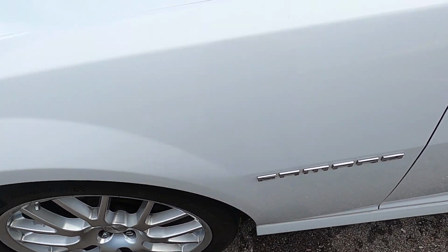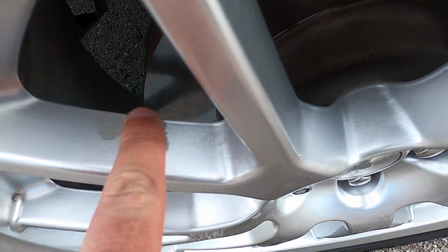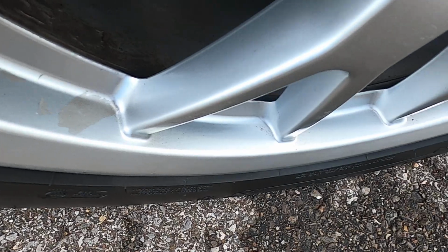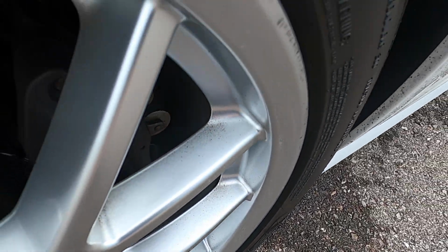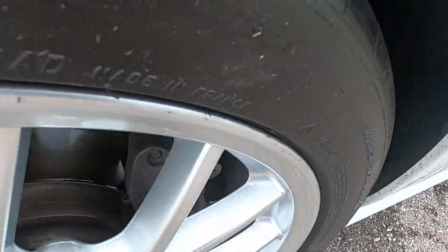Front driver's side fender is in excellent shape, no issues there. Front driver's side wheel, we do have some finish kind of fading away. That's not dirt, that's part of the finish that's failed. And you can kind of see it in between some of the spokes there. But other than that, it's in great shape. Just a very light amount of rash around the edge.